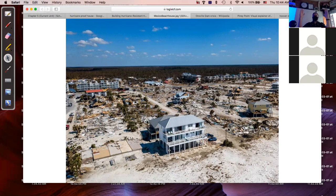Those stilts aren't just like 4x4 wood. They're usually steel pillars, and they're embedded into concrete. And then the entire structure of the home is going to be concrete block or steel panels with a steel roof. So you see all these other houses and all these other buildings, they're gone. Even 3 blocks in, this is all gone up in here. This house looks like it's kind of okay. This one's got damage to the roof, but this house here is clearly built well. I mean, it stood as a hurricane took down that neighborhood.